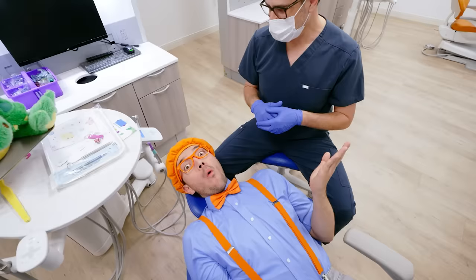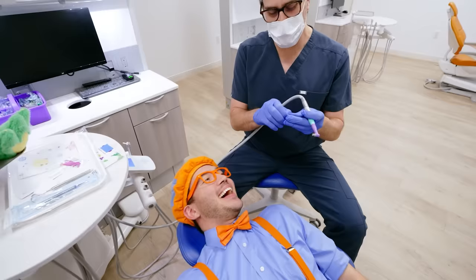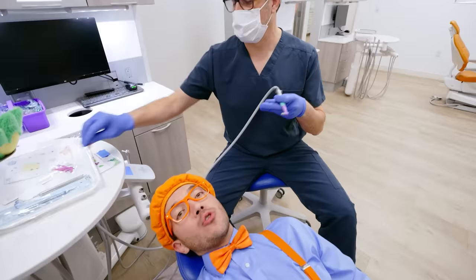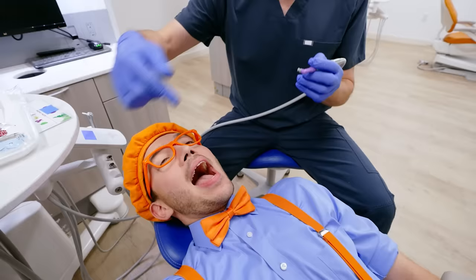So this is the electric toothbrush, and now we're gonna brush your teeth. Ooh, this is gonna be fun and really minty. And here's your toothpaste. And we're gonna brush your teeth. Oh, check it out. Yeah, the toothpaste comes in a little cup right there. Whoa. So the electric toothbrush scoops up the toothpaste, and then we can brush your teeth. Here we go.